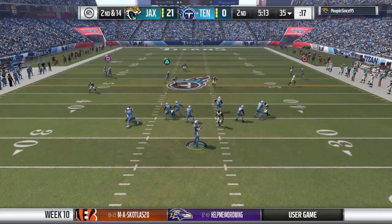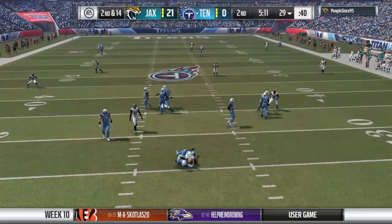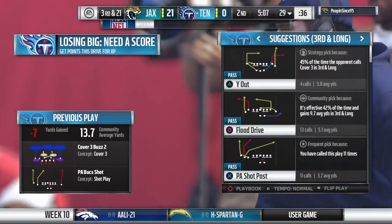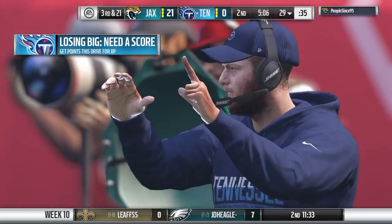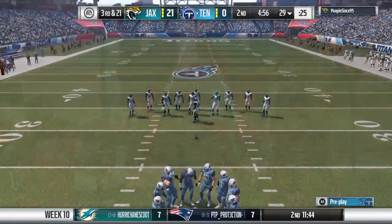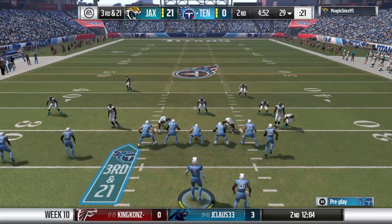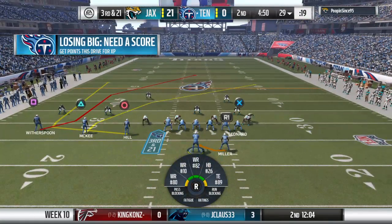Now Osweiler. He's got time. And the Jags get to him as down he goes. Akeem Spence in there to bring him down for a loss of 7. Well, they go play fake. The problem is nobody was faked out. And when no one's faked out, what's the end result? Quarterback gets hit.